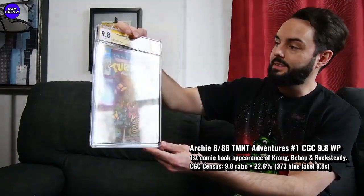Pre-COVID market, this one was like $125, $150 in the direct edition 9.8. So it's come a long way, and it did peak during the virus era highs about a year ago, and it's on the pullback now. But I do think it's one to grab while it's cooling down in price. There are 373 9.8s in a blue label. 22.6% is the 9.8 percentage. Luckily I got the Canadian edition, signed by Kevin Eastman, the creator of the Ninja Turtles.